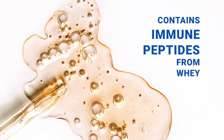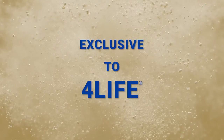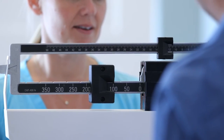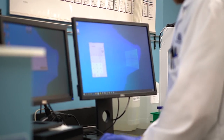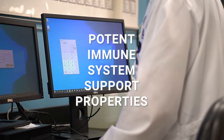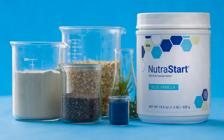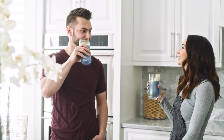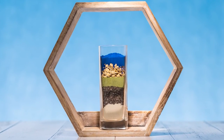NutraStart Blue Vanilla also contains immune peptides from whey. These small proteins are exclusive to 4Life. They were originally studied for their weight management benefits when combined with diet and exercise. However, our internal testing identified potent immune system support properties. Therefore, this unique and proprietary ingredient provides a double benefit by helping you maintain a healthy weight when combined with diet and exercise, and providing synergistic immune system support.